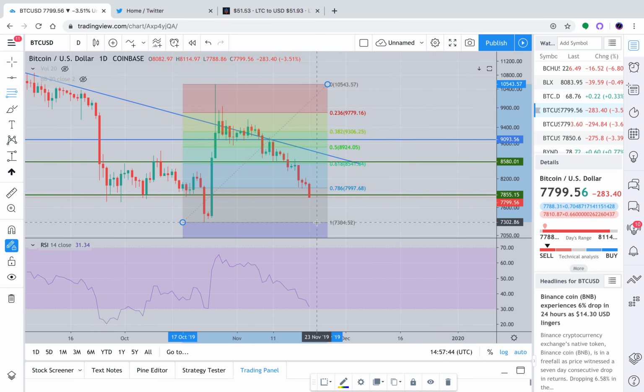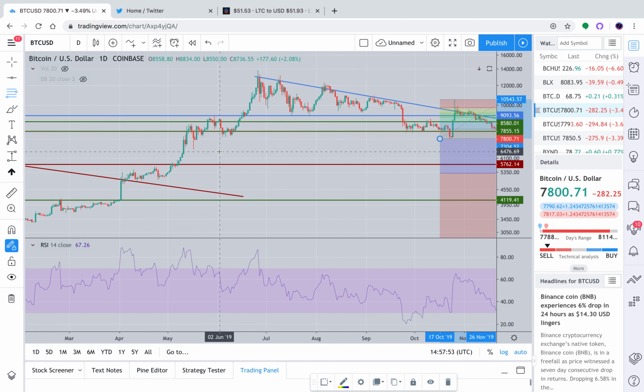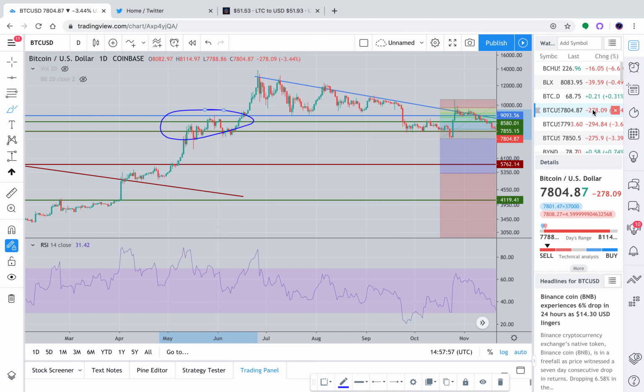So I would say we're looking at a double bottom around 7,300, which is a pretty significant area, because on the run up we definitely did have a lot of accumulation going on right here.